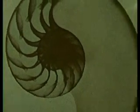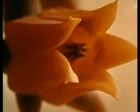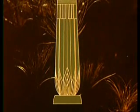This is the story of a search for beauty. In this search, men first drew inspiration from the forms of nature. In Egypt, the papyrus plant formed the motif in the fluting of architectural columns.